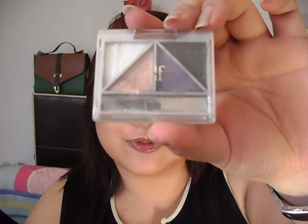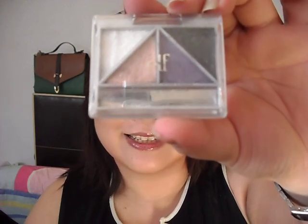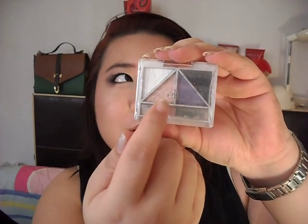So I just use these to intensify the eyeshadow color, because the eyeshadow that I use for today is the e.l.f. Brightening Eye Color Quad. It's from the Essential range. The quad is called the Rocker. So if you check out the e.l.f. website, it shows this color here, a very golden kind of tone, golden orangey peachy tone.